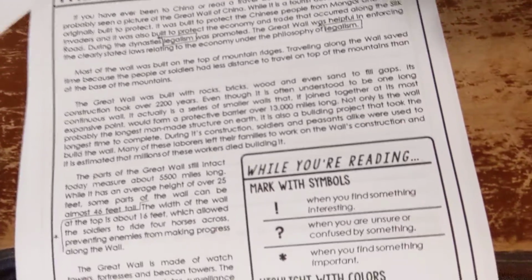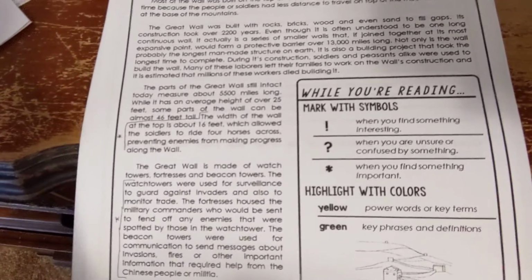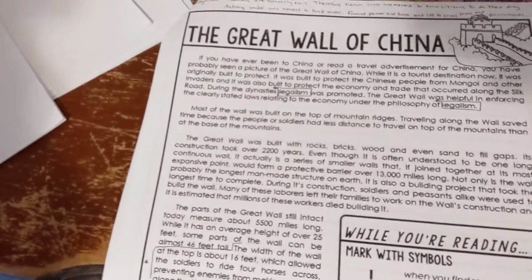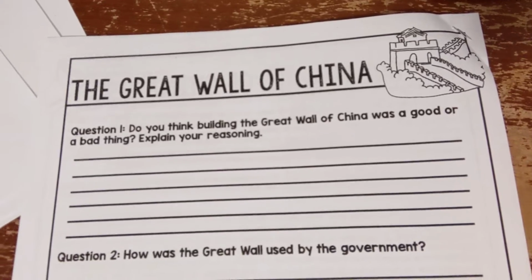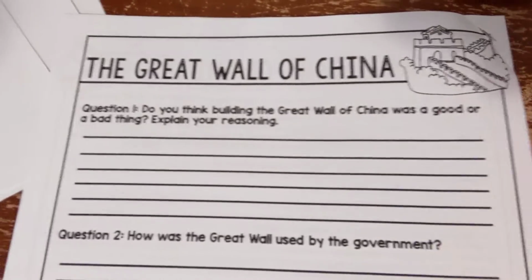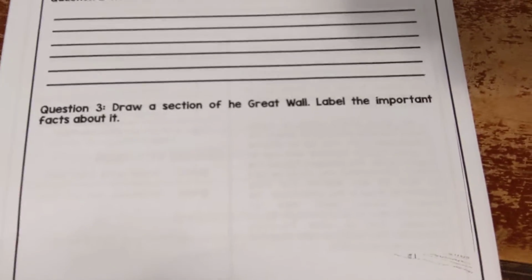But look closely at the details. Some of these details are going to be very similar to the details in the Read Naturals, so you're almost reading the same thing twice in some ways. But just like the others, check out your questions first. Before you read, give yourself a focus for what you should be looking for as you read. So check out those questions first. The bottom question says draw a section of the Great Wall and label important facts about it.